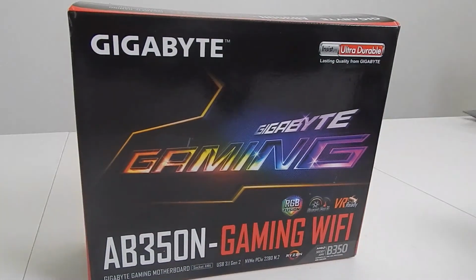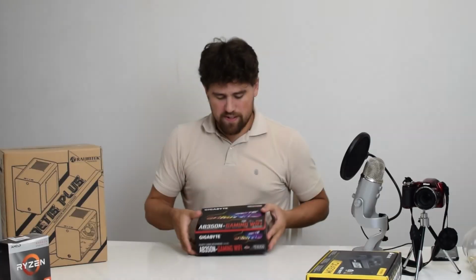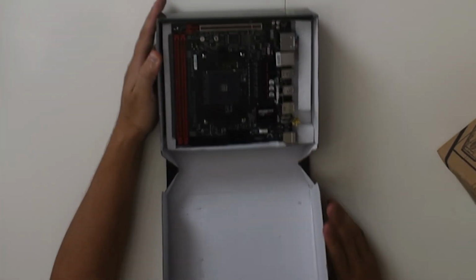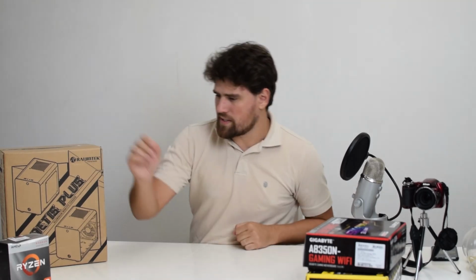For our motherboard, I'm actually really excited. I really like this motherboard a lot. This is an AB350N from Gigabyte. And it is an adorable little ITX motherboard. So that's a teeny tiny little thing. I like that a lot. And it has AC 1200 Wi-Fi built into it.